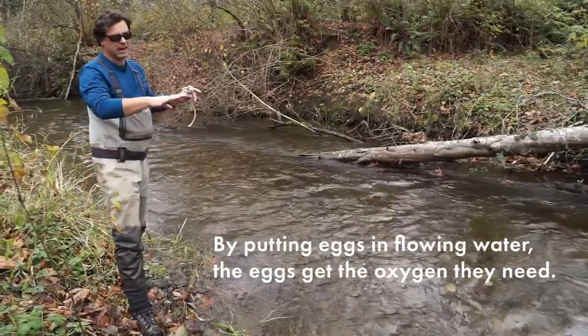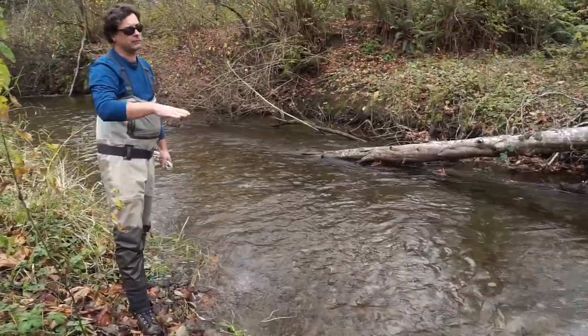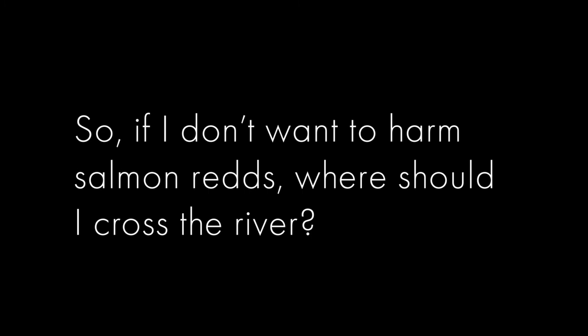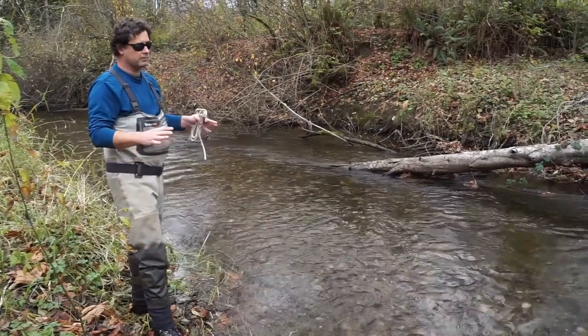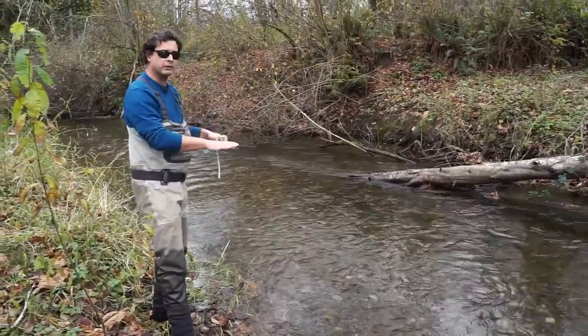If they were to put them in an area like a deep pool or something, the water might be just flowing over the top of it and not really getting down into the substrate and oxygenating those eggs. Salmon, steelhead, and trout, they'll try to put their redds at the head or behind a riffle because that's where water will be flowing through the sediment.